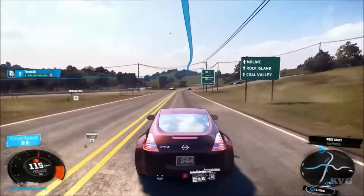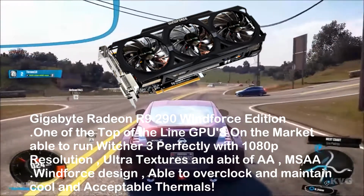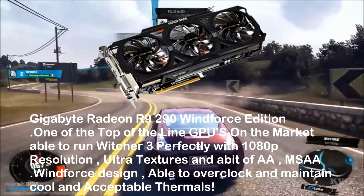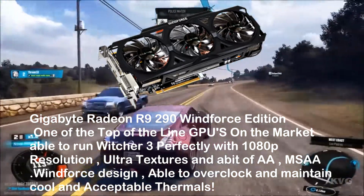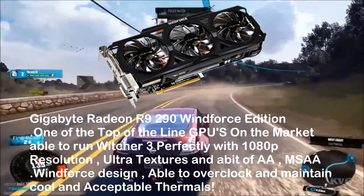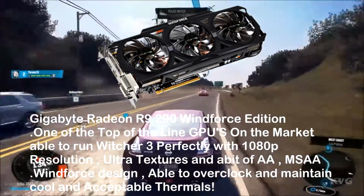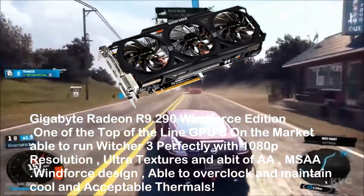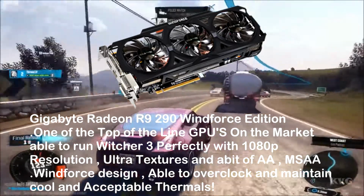For our graphics card, we're going with the Gigabyte AMD Radeon R9 290. This is one of my favorite bang for the buck graphics cards as well. Why? Because it's an R9 290, meaning it can handle Witcher 3 very, very well. Now, a graphics card like this wants to be overclocked, especially the Gigabyte version, meaning it has the WindForce 3X cooler, meaning that it requires a 450 watt power supply. Well, it takes 450 watts out of the power supply straight away if you're going to be overclocking this, because it has 2 8mm and 4 6mm copper heat pipes. So definitely a really good cooling system in here.